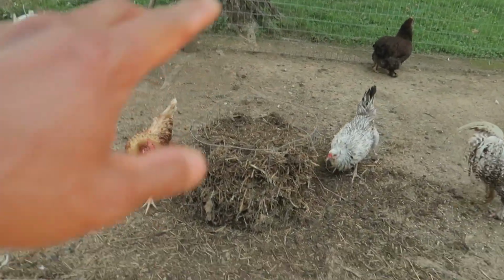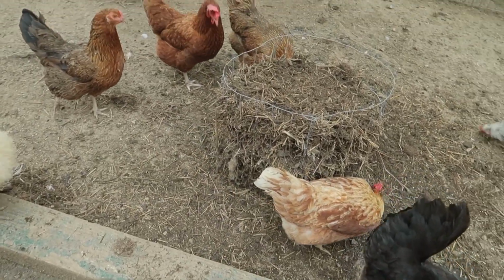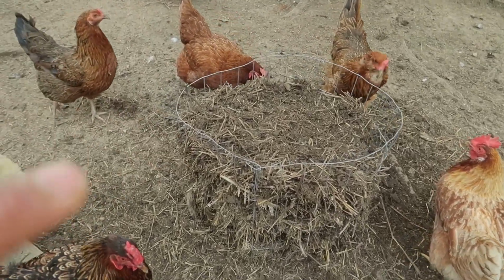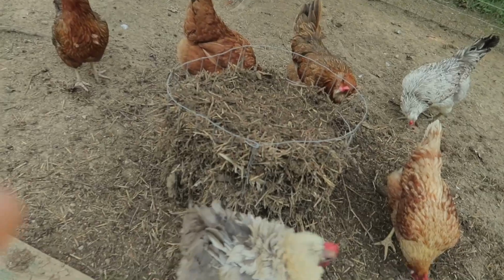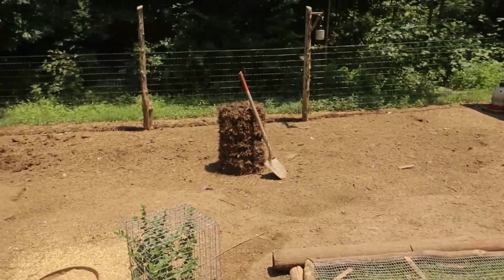I want to try something new. I originally got this idea off of Billy from Perma Pasture Farms. He does composting in these things. This is just a trial thing, and obviously this one wasn't high enough because the chickens are just absolutely destroying it, and pretty much by the end of the day they will have all this scratched out. So the shorter ones don't work. They haven't touched that one, I don't know why. But this one, they're just destroying it. I guess there's more things in there.